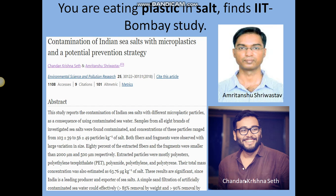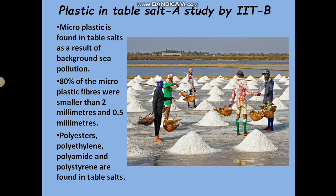An analysis of the samples showed that 80% of the microplastic fibers and fragments were smaller than 2000 micrometers, that means 2 millimeters, and 500 micrometers, that means 0.5 millimeters, respectively. Fibers larger than 5 millimeters, though less in number, were also found. At 61%, polyesters were dominant in both microplastic fragments and fibers, followed by polyethylene and polyamide.